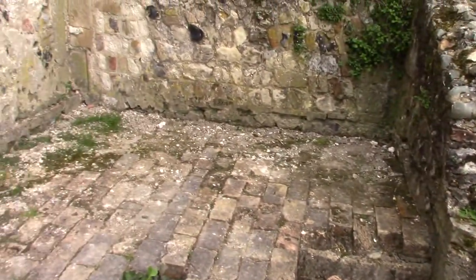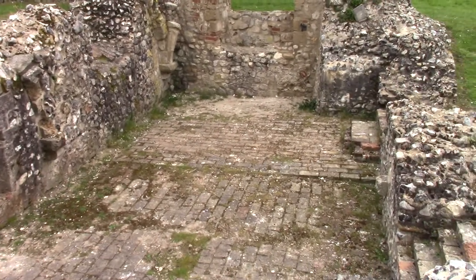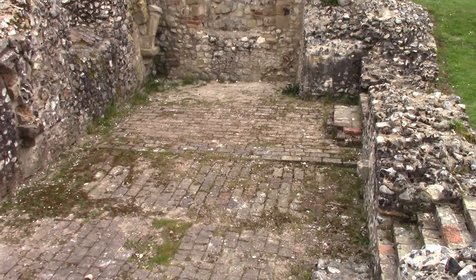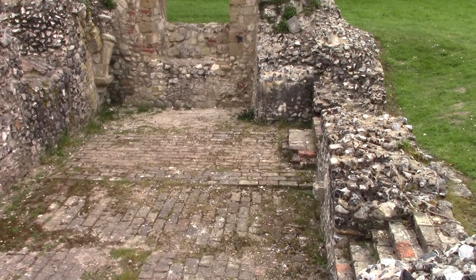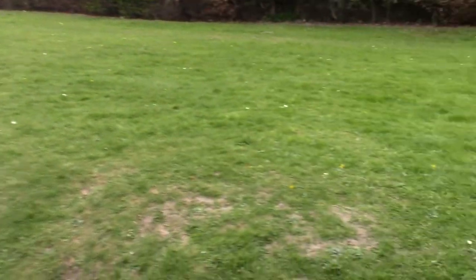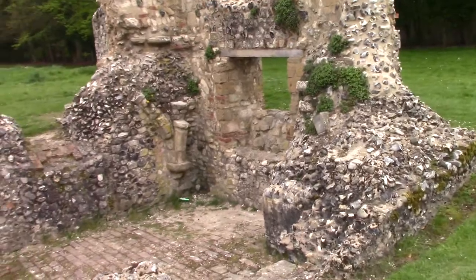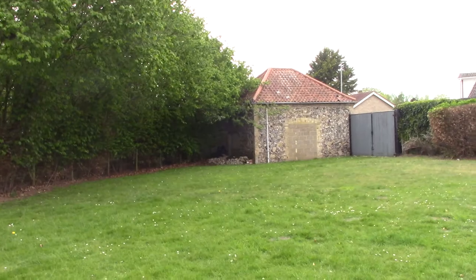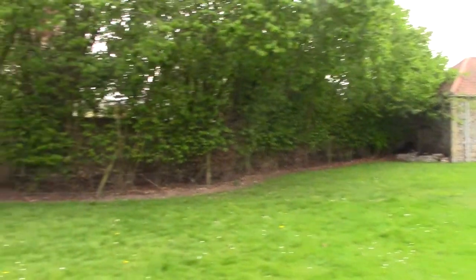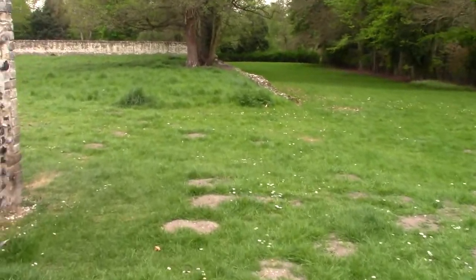So we are on the original, or the actual flooring as was. Not quite sure why this is so low. I guess this was probably a cellar for food storage down here, which would make a lot of sense. Keep your food below the ground where it's cooler. I was about to wander through there and realise I can't get out the other side. That in the corner has just been, that's a recent build, just to try and keep it in a similar vein as the actual priory itself.